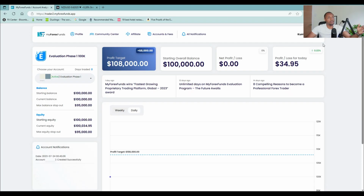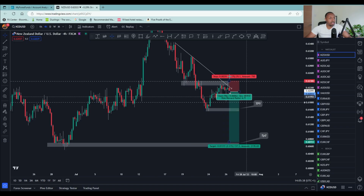You can see up 0.03% of the day, but the trade's still running. That could easily be down $710. So we'll see how that progresses. But this is the back end. I'll keep you guys up to date with how everything pans out. And obviously, this is the trade itself.